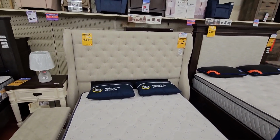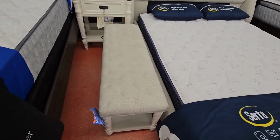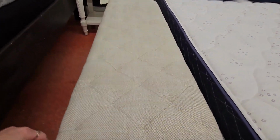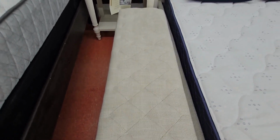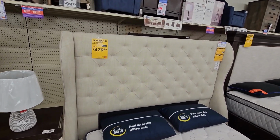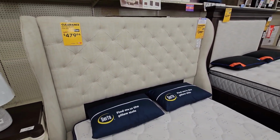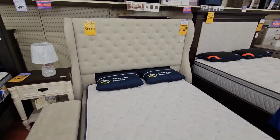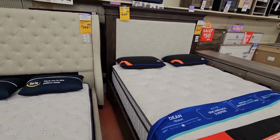And then I'm not a big fan of the quilted headboard look, but they were offering this large bench. Now, that was a bench that was big enough, $159.97 for a king-size bed. That was a king-size bed with bench. That's a great deal for a beautiful Broyhill bench. I mean, these prices are really good. So that was $479 for the king, $399 for the queen.